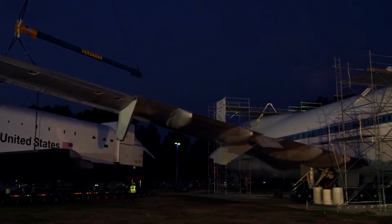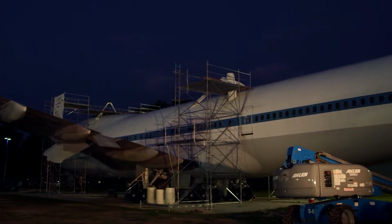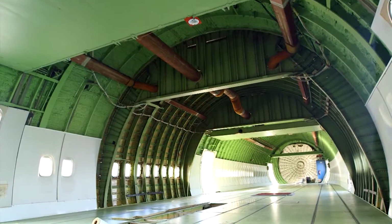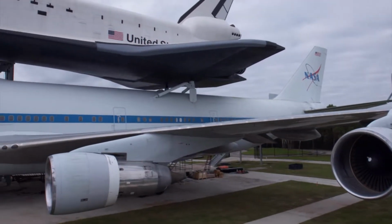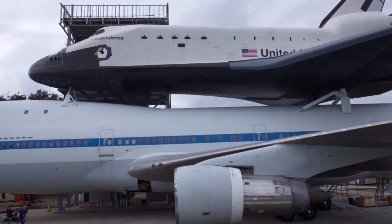After 3 days of hard work and unbelievable accomplishments, the 747 was finally reassembled and Shuttle Independence was attached to the top. The next challenge was turning it into a museum exhibit. It is a world-class exhibit, very unique. No one else has this type of attraction. Folks will be able to enter both vehicles, and that's a fascinating thing to see.